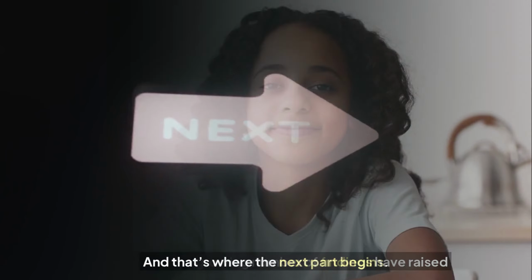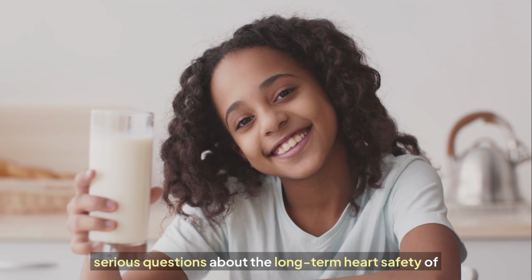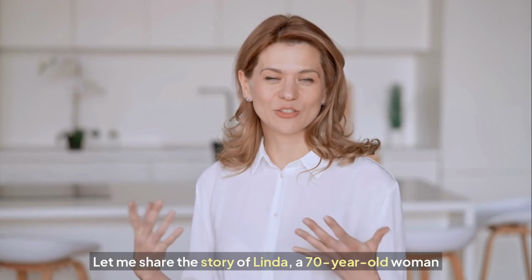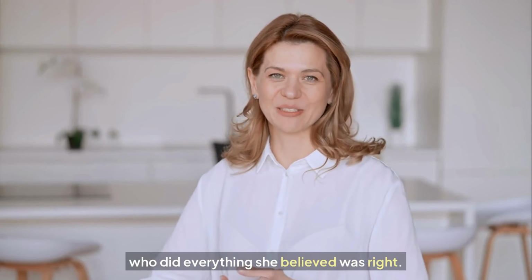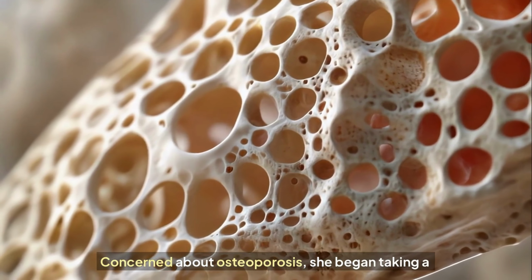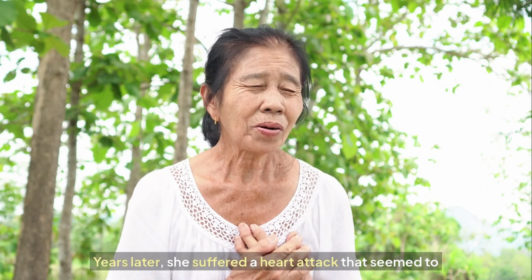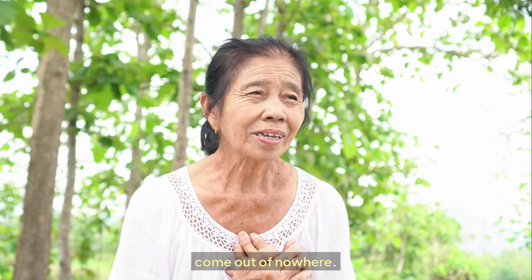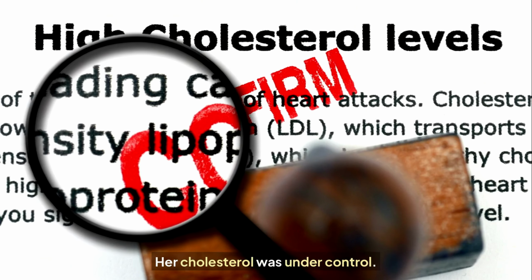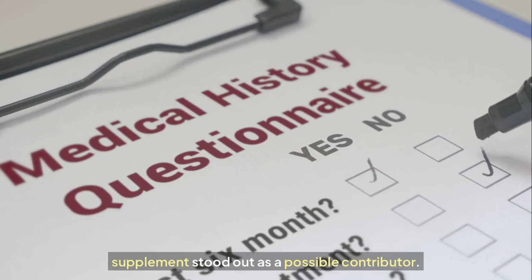In recent years, a growing number of findings have raised serious questions about the long-term heart safety of calcium supplements. Let me share the story of Linda, a 70-year-old woman who did everything she believed was right. Concerned about osteoporosis, she began taking a high-dose calcium supplement on her own. Years later, she suffered a heart attack that seemed to come out of nowhere. She didn't smoke. Her blood pressure was normal. Her cholesterol was under control. When her history was carefully reviewed, that daily supplement stood out as a possible contributor.